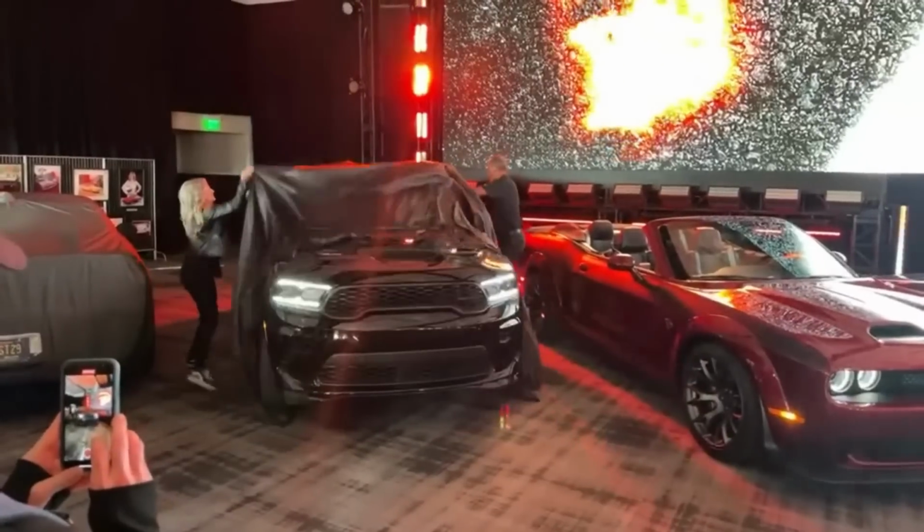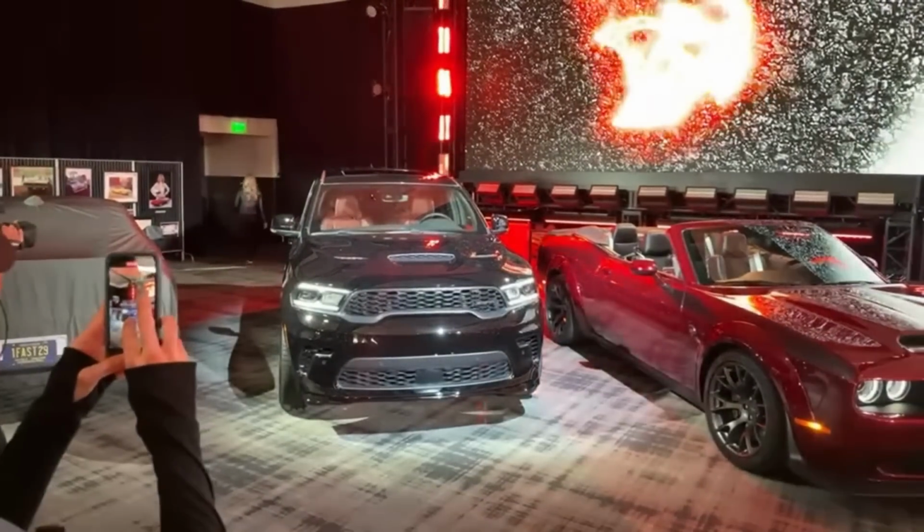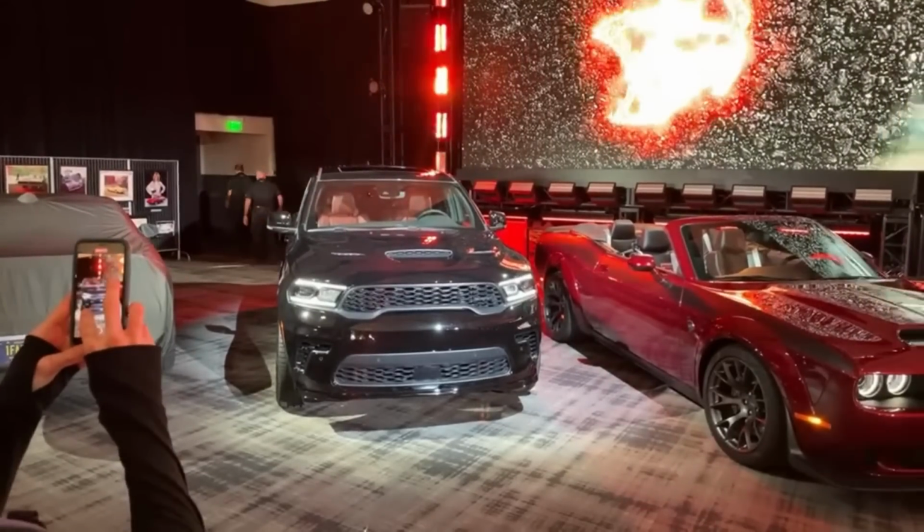Now, the last thing that they showed us, I thought was pretty cool, right? It was a Durango Hellcat. Now, we've already seen the Durango Hellcat. Obviously, they built them for one model year. They're bringing them back for the 2023 model year before the Hellcats go away completely.